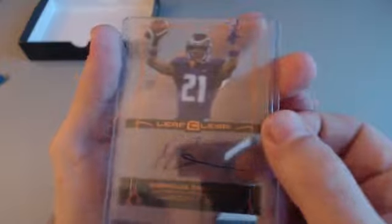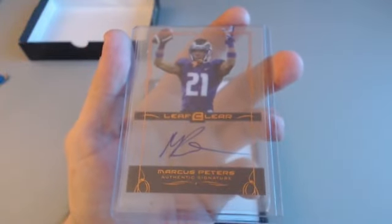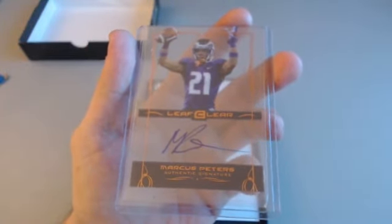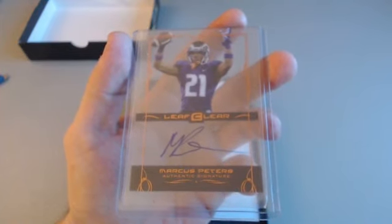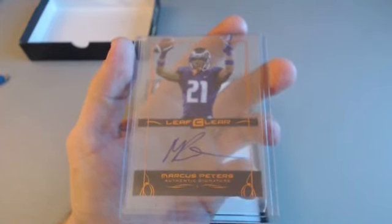All right, let's see if we can get behind this one. I say we're due for a big. What a Marcus Peters. Another on card. You get your die cuts out of here as well. We pulled a low number one earlier out of this. Kansas City. That's Flaunts. Their first round pick.